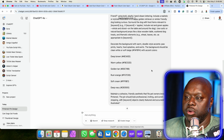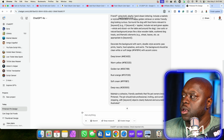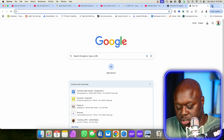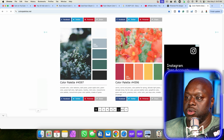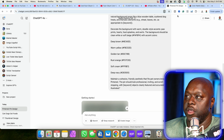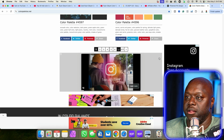What I would encourage you to do is to change these colors a little bit and maybe even change the pet so that it stands out. Find a color scheme, and there's actually a website that I use. It's called colorpalettes.net, that gives us a bunch of different color schemes. So if we wanted to, we could actually substitute the colors that are over here with these colors to make it more unique, right? To make it stand out a little bit more.